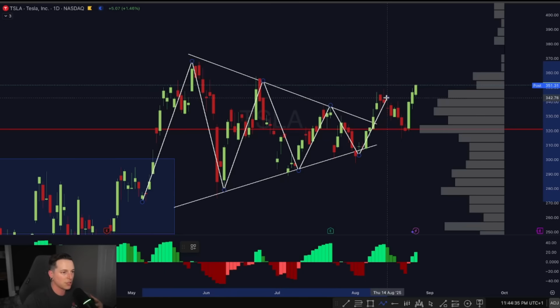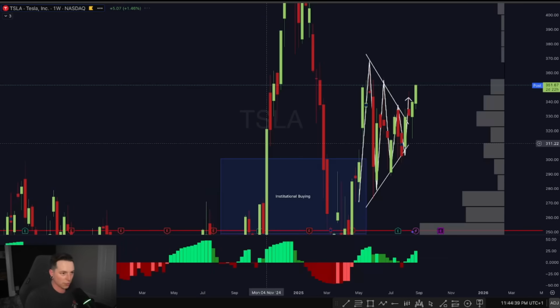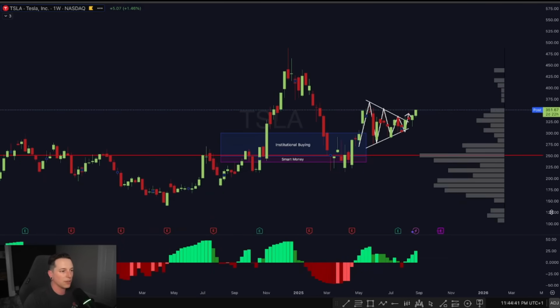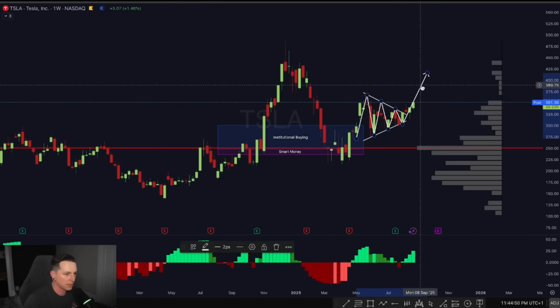Now, a continuation happens if we look at the bigger time frame. So if we zoom out, you will notice that things are bullish, which means that the continuation will most likely happen to the upside. The breakout will normally happen to the upside.